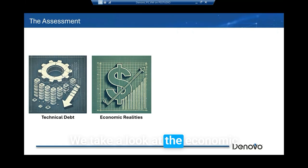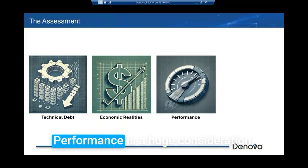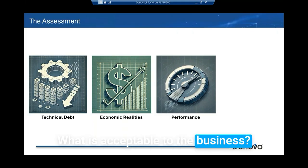We take a look at the economic realities that you're living in today. Sometimes the art of the possible is constrained by that technical debt that you already have. There are things that we'd all like to do, but those economic realities often will constrain an organization. So where you might prefer one solution, you're looking at a different solution. Performance is a huge consideration. What is acceptable to the business?